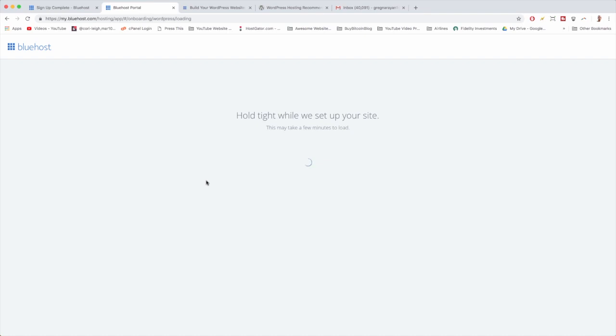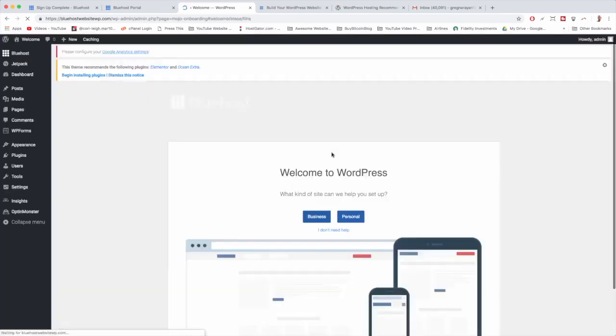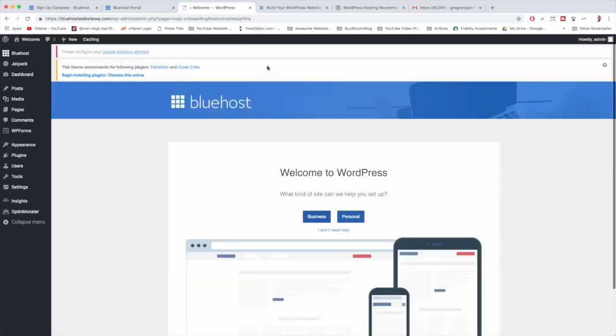By the way, while it's loading, if you don't see the Ocean WP theme there for whatever reason, you can just click the skip this step link and go right into WordPress, and then you can install Ocean WP for free from within WordPress. Okay, once it says all done, just click Start Building. And because Bluehost is WordPress ready in all their plans, you get those cute little buttons that take you to the right page.